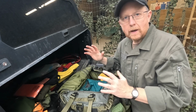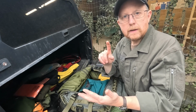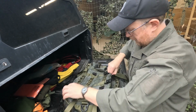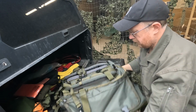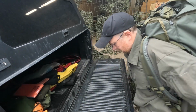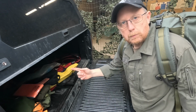I can go in the front, I can get my food rations, my first aid kit, my EDC kit, my cooking stuff, the warm blankets. I can put them in this bag, undo this pouch, strap it all up. Now you have a get home bag. That's the idea. Now I've got to pull this back in there.